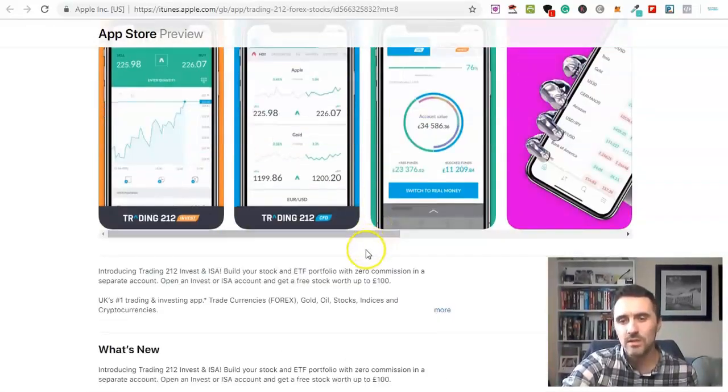You've got to sign up. So it's the usual thing that you need to go ahead and put on here: name, address, phone number. The one thing that they do ask you for is your national insurance number, and that's because it's regulated via the FCS, so you've got to go ahead and put that in.